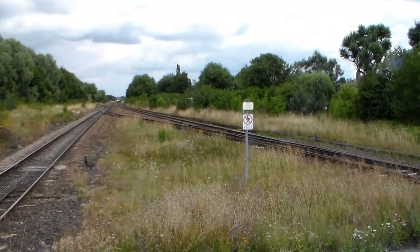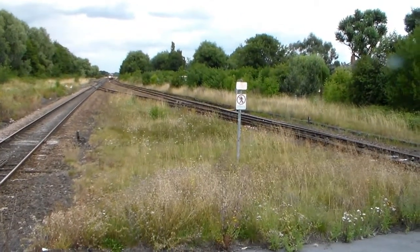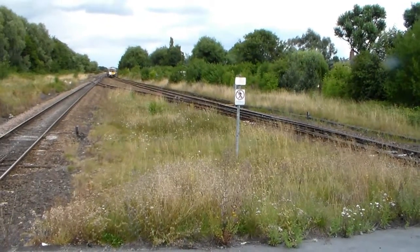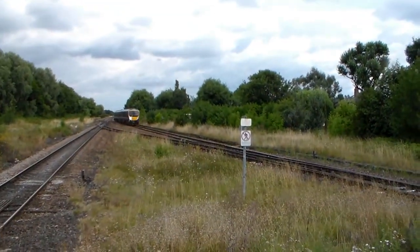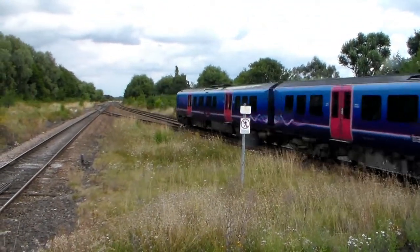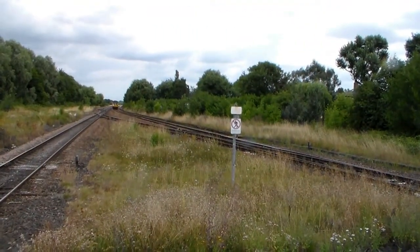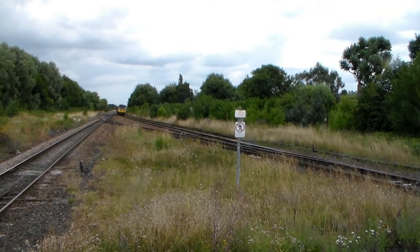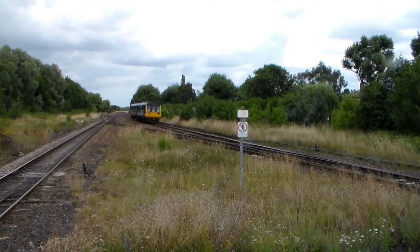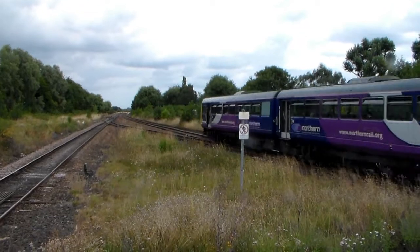Just getting ready to come through now, Transpennine service from Middlesbrough to Manchester Airport, and it should be the return of 185115. Just now arriving, the 1306 Northern Rail service from Saltburn to Darlington, and it's 142066.